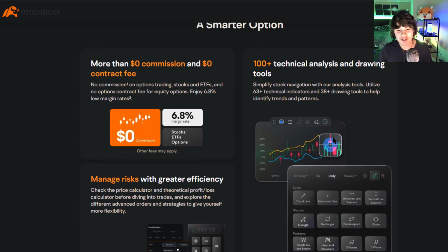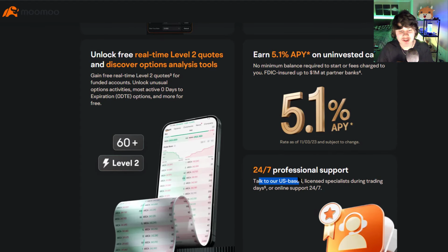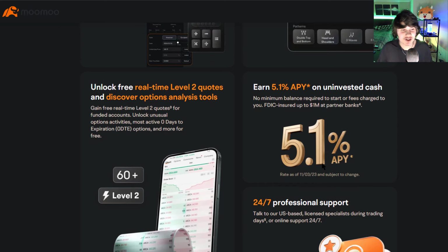They have so many cool technical indicators you can use. It's the all-in-one app, and they have the best service. If you have any weird questions to ask them, if you're confused about something, they will respond to you so quick, and they're so nice about it.